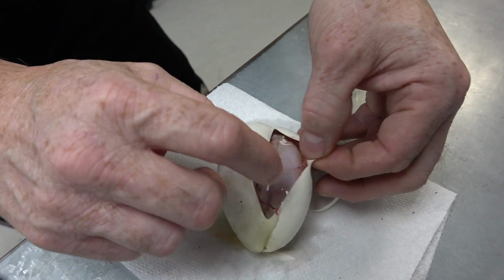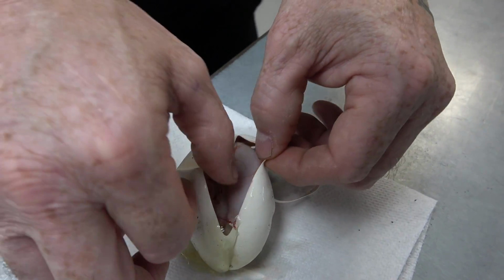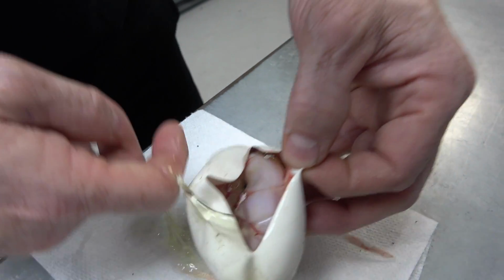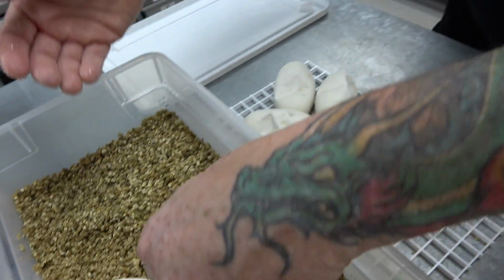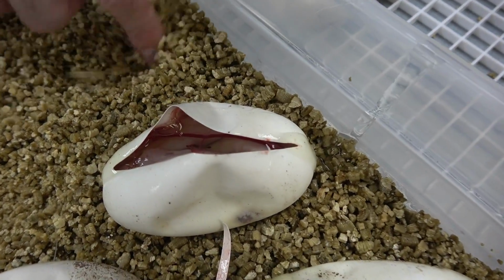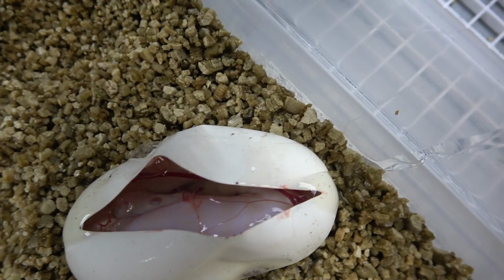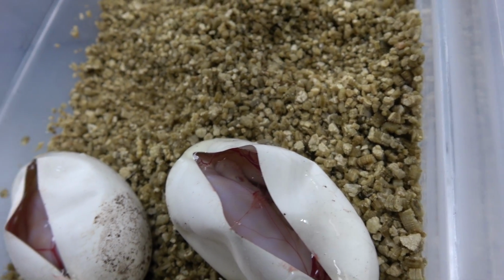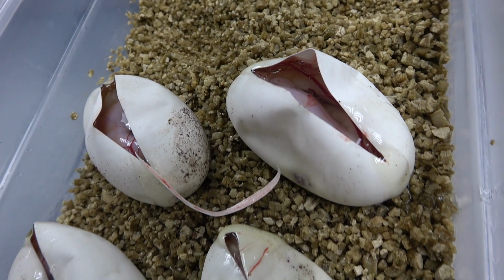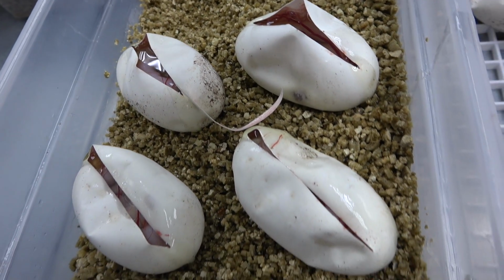See, look how bright and jagged that is. That could probably be the super. I'm not really sure, but three to go.